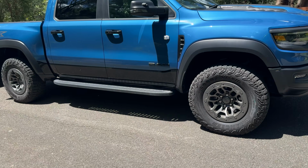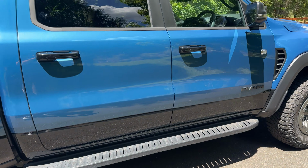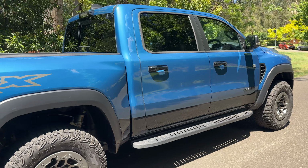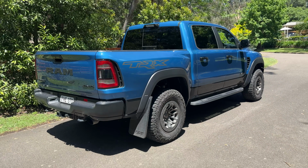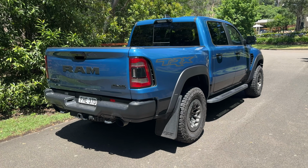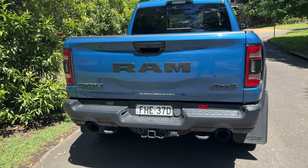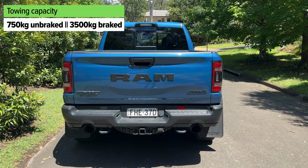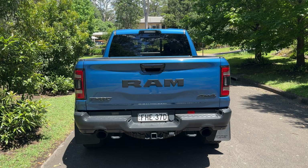Thankfully, you do have side steps to help you get in and out, because if you didn't, it would be a real struggle. Even someone my height at 6 foot tall, yeah, I use those steps to hoik myself up into the vehicle. Now, at the back, it's got a pretty conventional sized tub. Let's have a look at it in a sec, but I want to call out a few things at the rear first. Yes, you do get a standard tow bar, and yes, the towing capacity for this vehicle is a little bit lower than some of the other Rams on the market.